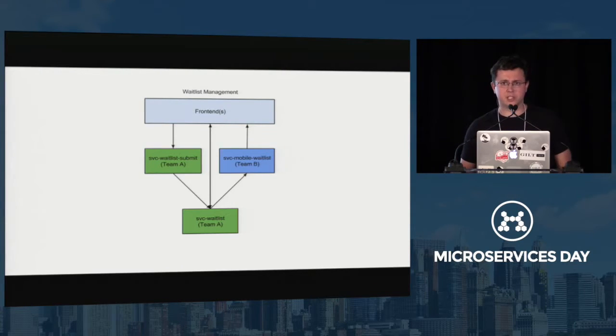And that's primarily because they wanted to add pagination to better control the amount of information that's going to mobile clients, which sort of makes sense, but for whatever reason the choice was to add a new service rather than just add that functionality to service waitlist. And this is bad for a number of reasons. So now we have 3 APIs for waitlists, which is not great.